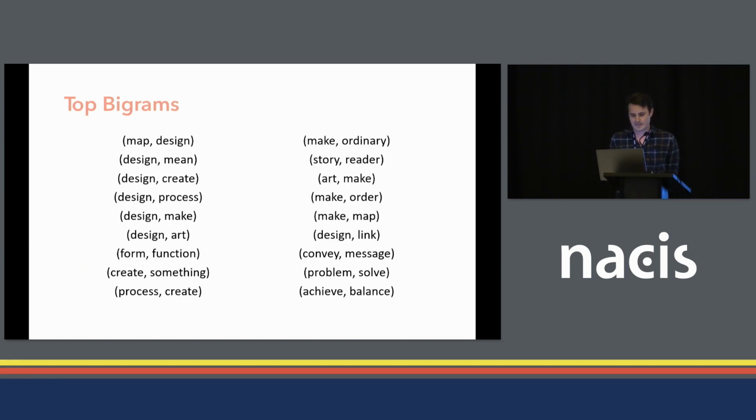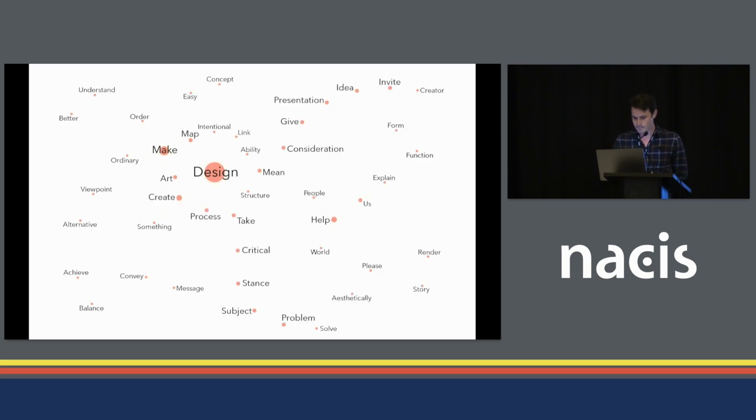And so if we look at the top bigrams for our definition, here I put map and design back into the list of words so we can see how they're actually being used in relation to other words. But now we can start to get a sense of the common ideas that are showing up in a lot of these definitions. We can then take those bigrams and the frequency with which they occurred and graph them out visually like this.